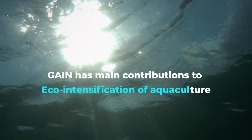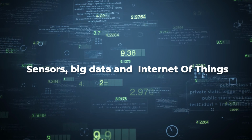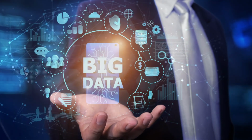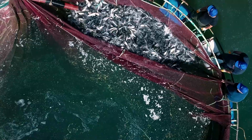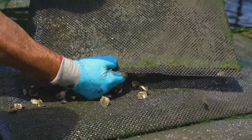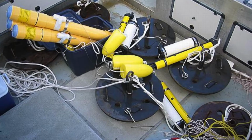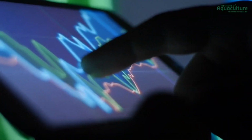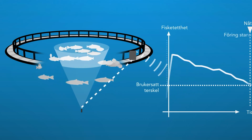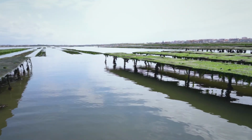GAIN has reached significant progress towards eco-intensification of aquaculture. Several sites were monitored with sensors, data uploaded in real time on IBM Cloud, and important patterns identified and used to improve production and reduce environmental impacts, such as fish feed waste and economic impact in shellfish farming by predicting harmful algae blooms. Low-cost sensors for temperature plus a dashboard for the shellfish industry were developed, as well as cloud platform and dynamic models that deliver services for the optimization of finfish and shellfish farm management.